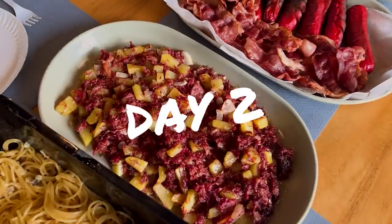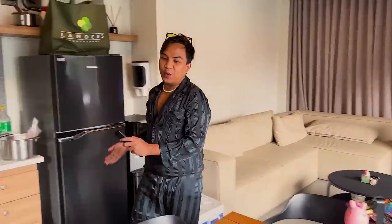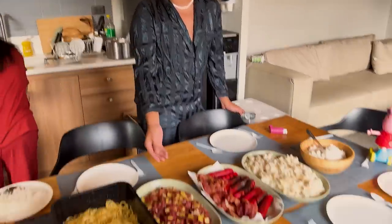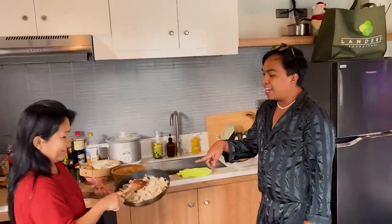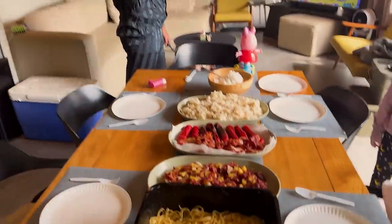Nagluto sila sa lerong breakfast. Bukang pasabog. Madali, pakita mo na naman nagluto mo dito. I cooked spaghetti, ang pasta, and corned beef na napag-aralan namin sa Thailand. Corned beef po ng Thailand yan. Okay. And hot dog and bacon. Bakit may steak rice mo? Steak rice! Pasabog steak rice. Oh, kala mo. Diba? Pwede na.